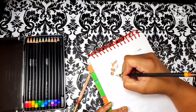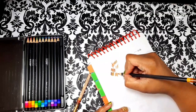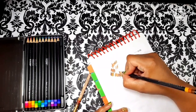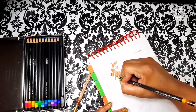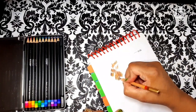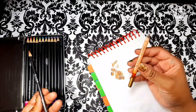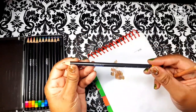It's not quite like the Koinoi. But I mean, it's okay. It'll do. I can tell that the color chunks possibly. Okay, the Koinoi is a little bit softer. I wouldn't order these again, but this is a good starter set.